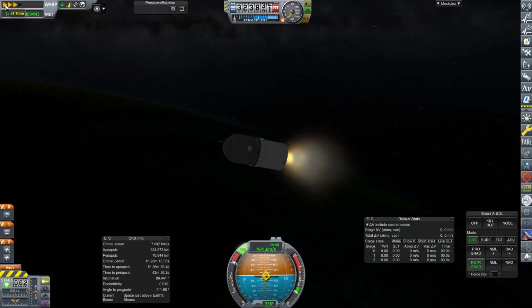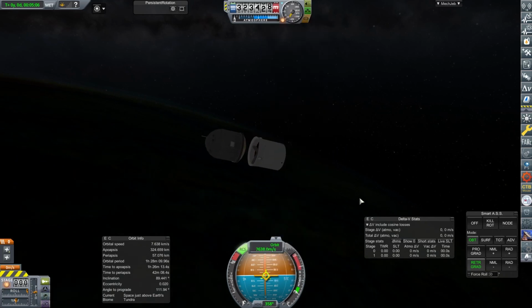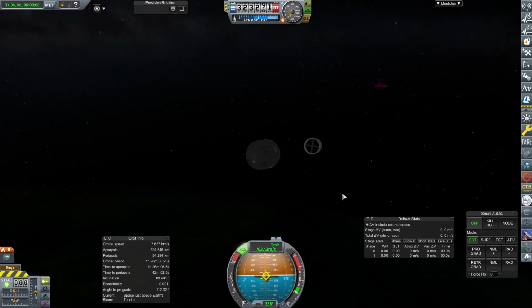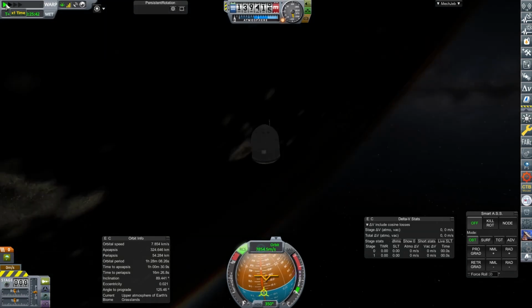So you can see there we take it down, and yeah, about 50 kilometers periapsis is fine. We decouple its little service module there, and there we are. That's our little return capsule. So that's going to be coming back through the atmosphere. After all that work, that tiny little bit is going to come down. It's got a little bit of film in it, and off we go.